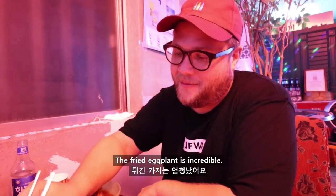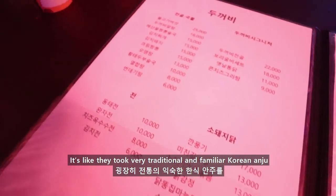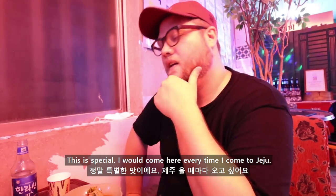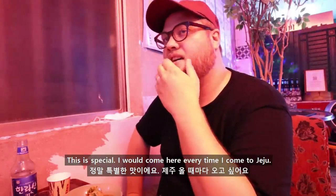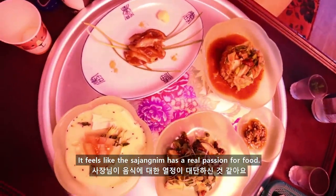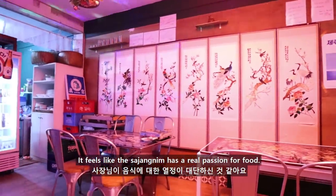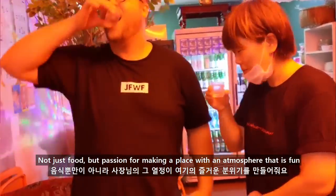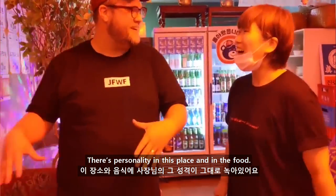Fried eggplant is incredible. It's like they took very traditional and familiar Korean 안주 and elevated it a little bit to make it special. I would come here every time I come to Jeju, I'm gonna wanna drink here, you know? Honestly, this place feels like the Sajangnim has real passion for food. Not just food, but passion for making a place with an atmosphere that's fun. And yeah, you can feel there's personality in this place and in the food.